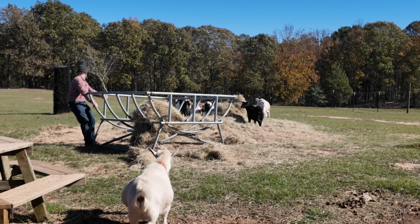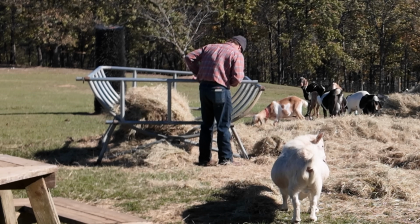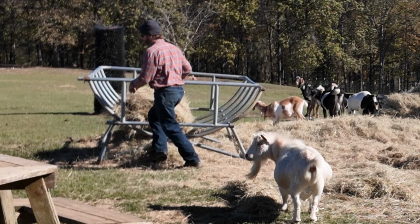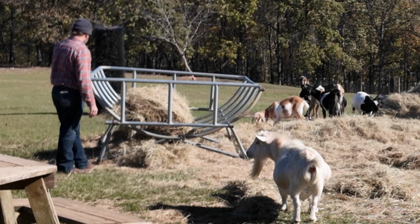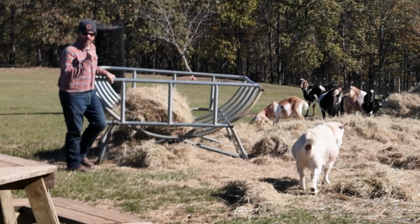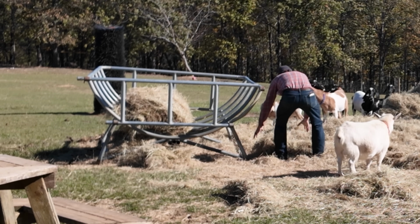So let's just do this. I'm gonna take this off. I don't want nobody to get hurt on this. If I thought that could hold in place, I'd leave it on there, but it's not gonna, unless I drilled me a hole right there. That may work. All right, so let's leave this right here.